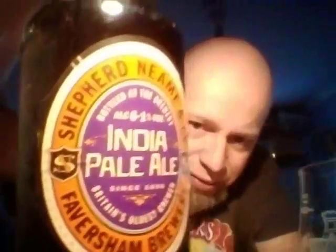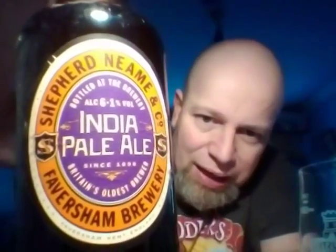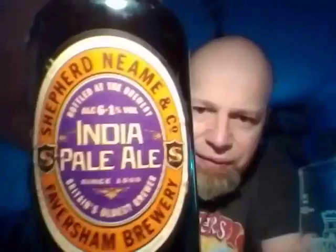There you go, boys and girls. Super smashing great. Coming in at 6.1% ABV. There's the front. There is the back side, as you can see there, with all the information. Now, I had this long ago. Can't really remember it because I was a bit hammered at the time, so yeah, I'm looking forward to this. I'll read the back side for you.